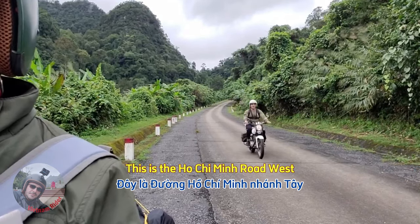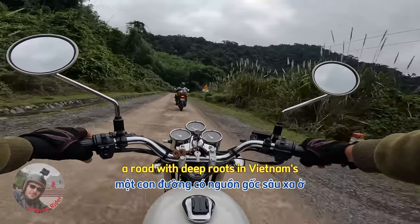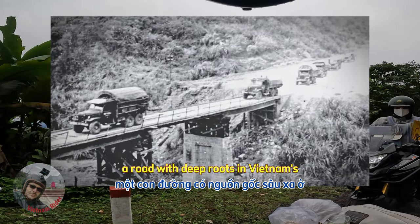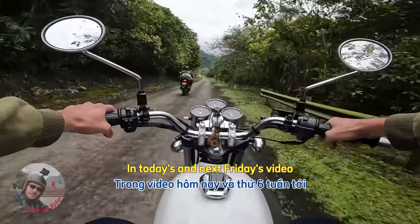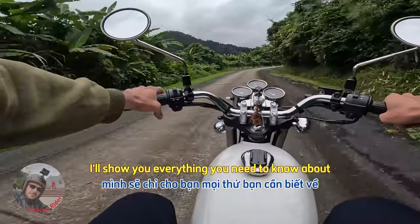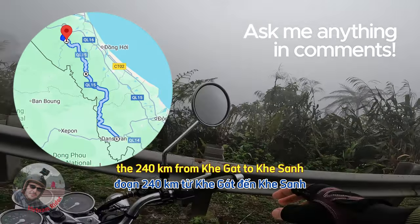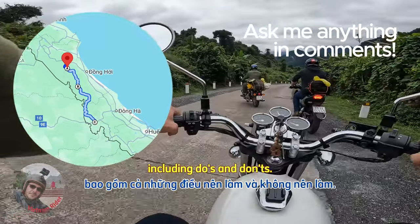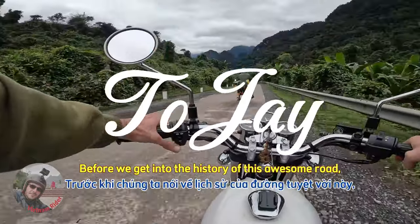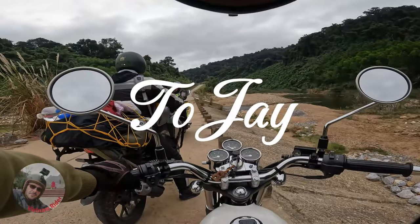This is the Ho Chi Minh Road West, a road with deep roots in Vietnam's tumultuous modern history. In today's and next Friday's video, I'll show you everything you need to know about the 240 kilometers from Khe Gat to Khe Sanh, including do's and don'ts. Before we get into the history of this awesome road, how do you get there?